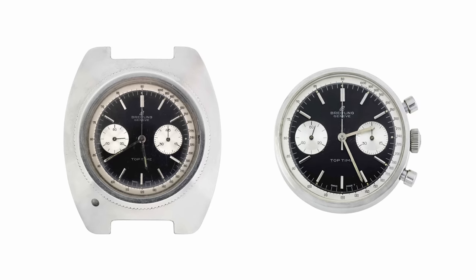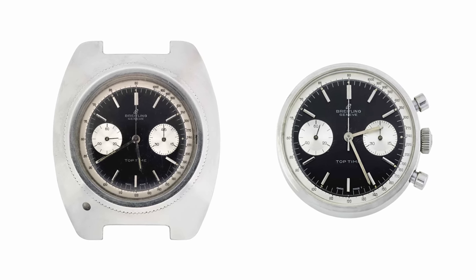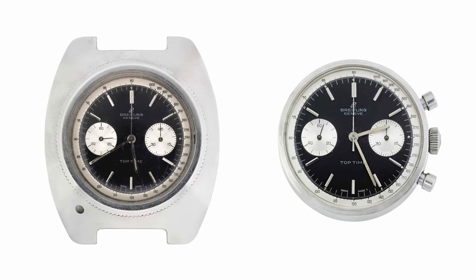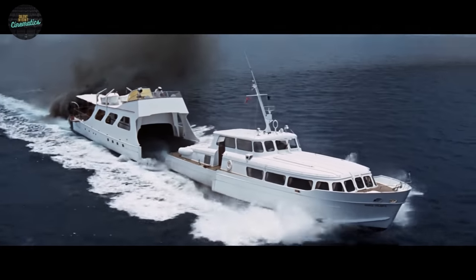But yeah, the thing is, this is a Bond watch. That case was nuts. It was a big case because it had to fit the Geiger counter. And I love this from Thunderball. It was a very cool Bond because the villain was more geeky than Bond.